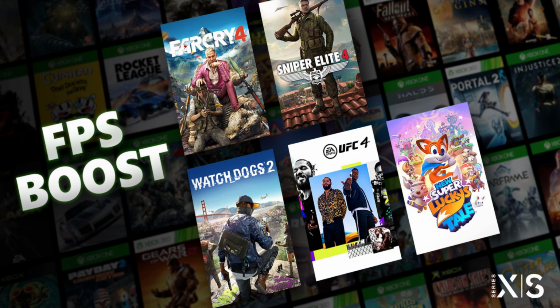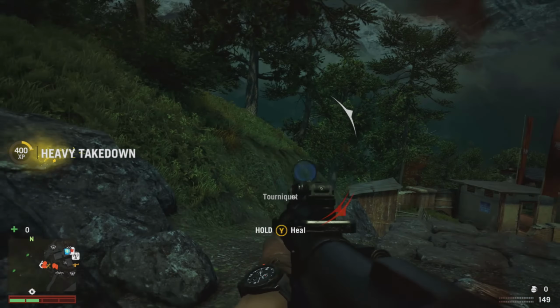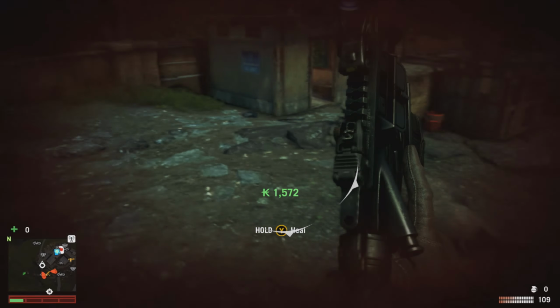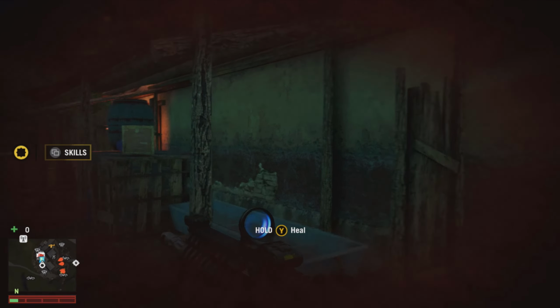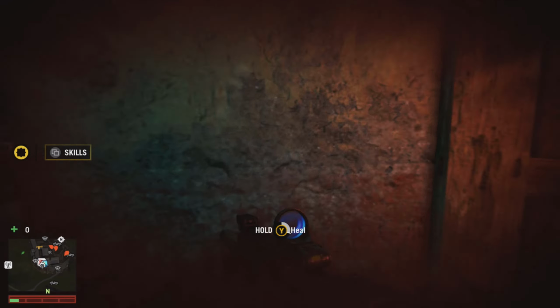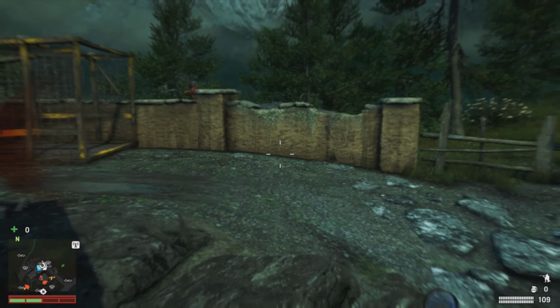Games like New Super Lucky's Tale, UFC 4, Sniper Elite 4, Far Cry 4, and Watch Dogs 2 now have increased frame rates. Some of those games aren't even Xbox One X enhanced, some of those games are. Super Lucky's Tale goes all the way up to 120 FPS, where on the One S it was 30 FPS, meaning for $500 the Xbox Series X is a lot sexier.